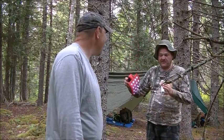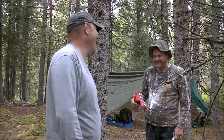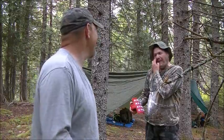And it comes with a free moose call. Oh wait a minute, this is swampland. No, you don't be doing that. Yeah, next thing you know, a big bull moose will be coming through.